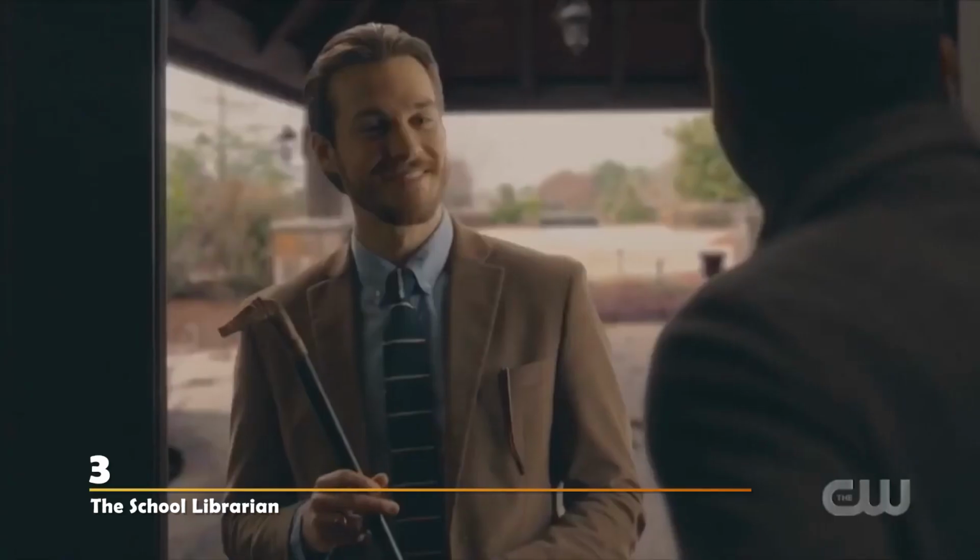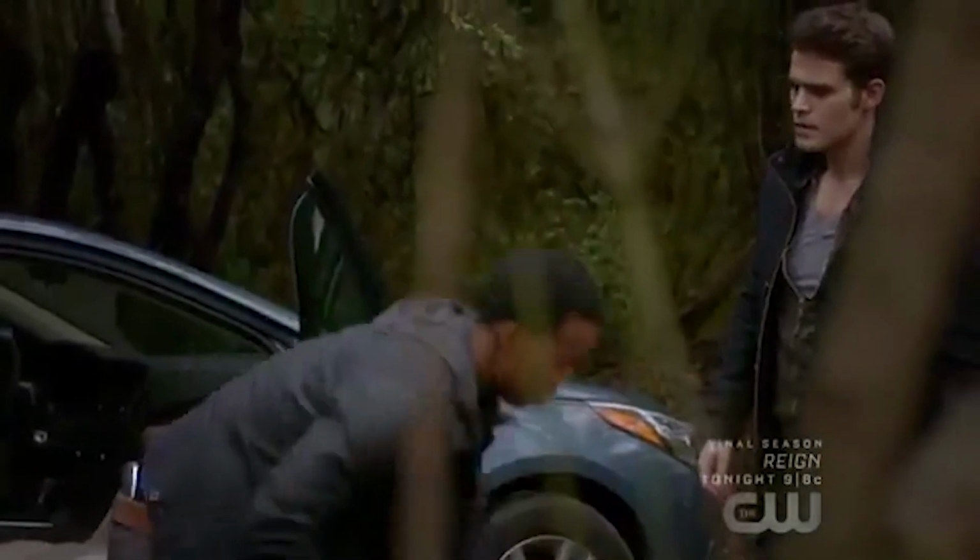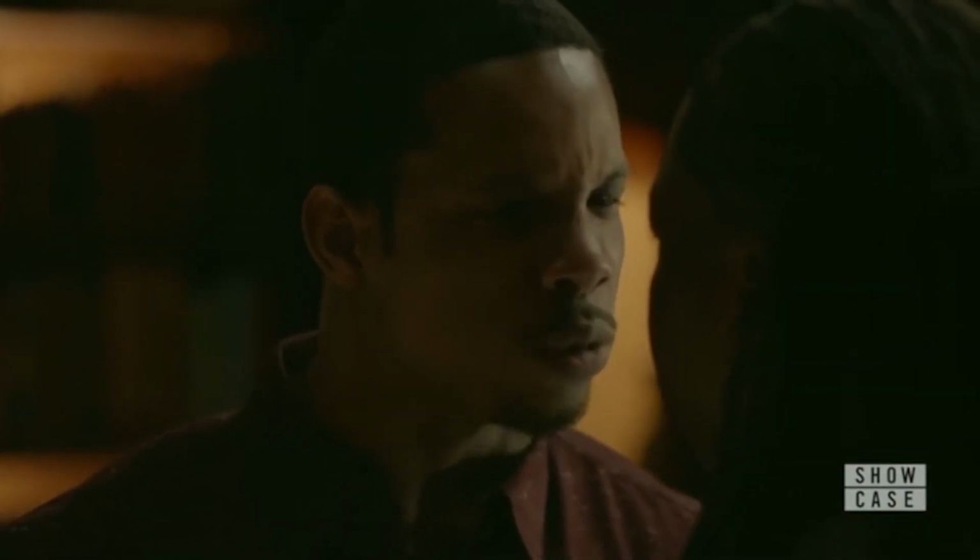Number 3. The School Librarian. We are all familiar with Dorian, the school librarian at the Salvatore boarding school, and the substitute teacher. This character can also be noticed in both The Vampire Diaries and The Originals, and now in Legacies too. What makes this character interesting, and one thing that you might not get the first time you hear it, is why this librarian is a substitute teacher. Let's go back a bit, shall we?